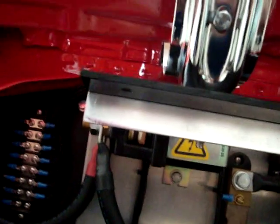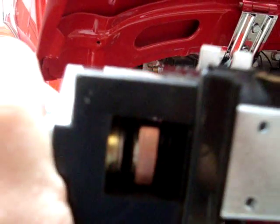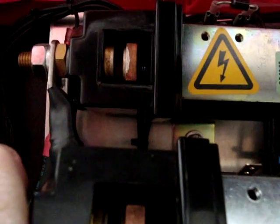Let's take a look at one that's brand new. Now, let's see if I can get it to where the lighting is more favorable. Anyway, you can see 20,000 miles. No miles. Look the same to me. Well, there you have it.